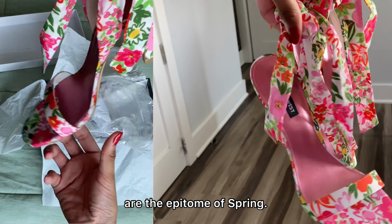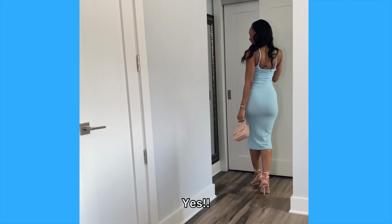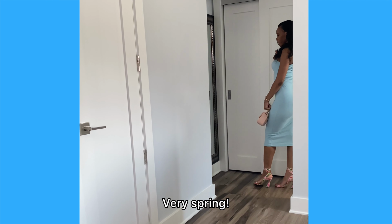I put on blue to see how it looks with the sandals, and it still looks good. There's no blue in these sandals, but it still works. Let me see how it looks with a pink bag. Let's see. Yes, very spring. I should have worn it on Easter. This is very Easter. So you see the versatility of this.